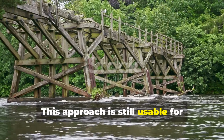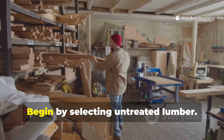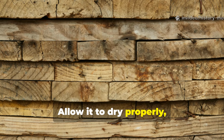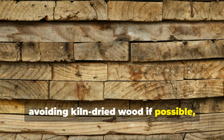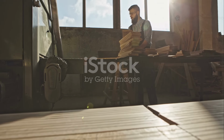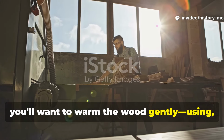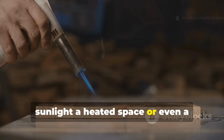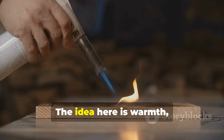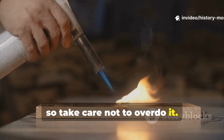This approach is still usable for anyone working with wood exposed to harsh weather. Begin by selecting untreated lumber. Allow it to dry properly, avoiding kiln-dried wood if possible, as extreme drying collapses pores. To start, you'll want to warm the wood gently, using sunlight, a heated space, or even a controlled flame, just kept at a safe distance. The idea here is warmth, not charring, so take care not to overdo it.